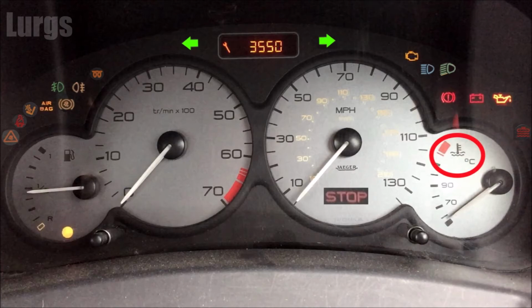This is the engine coolant temperature. If this gets anywhere near the red, you need to pull over and switch off the engine immediately and let it cool down. If you overheat the engine, you will damage the head gaskets and then it is game over.